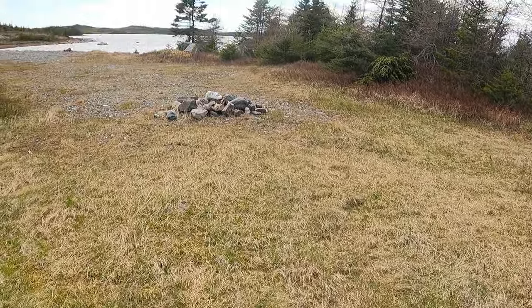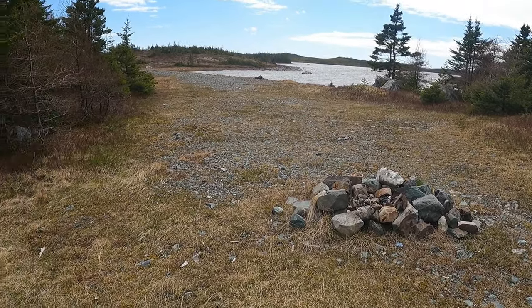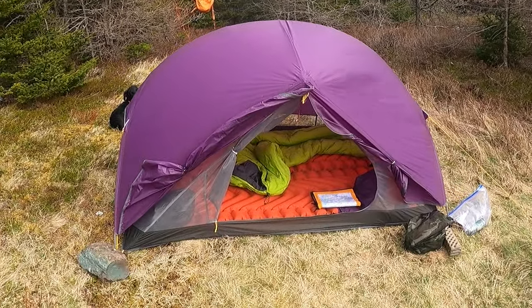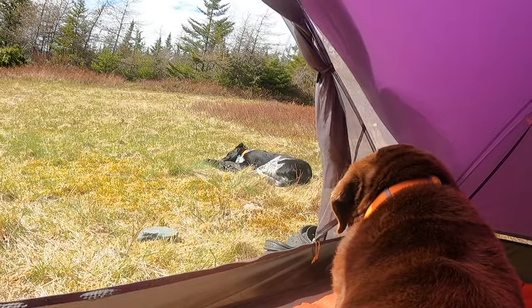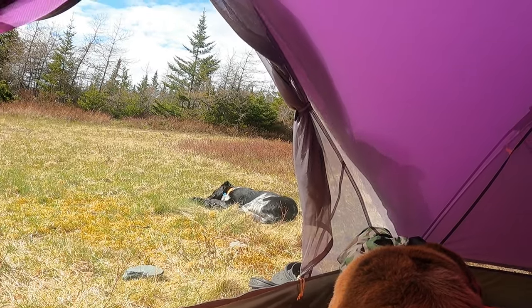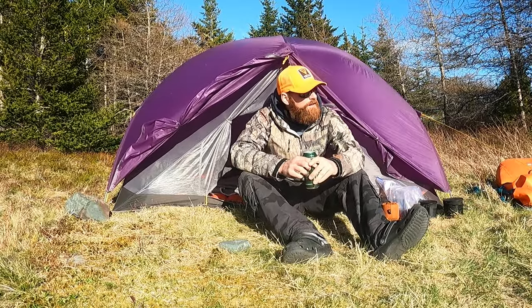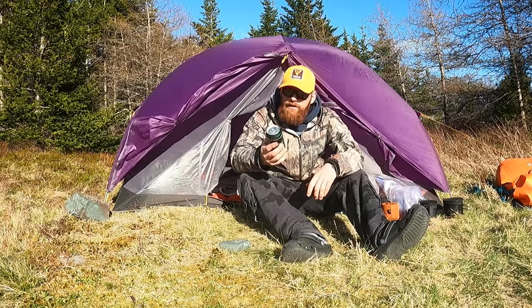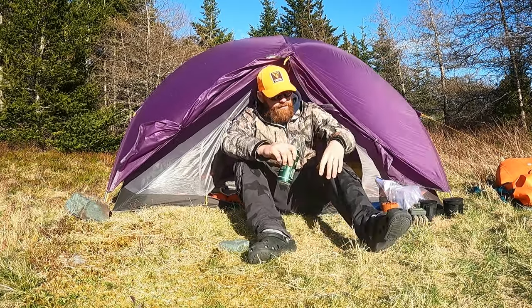It's an old fire pit here. I'll probably get a fire going in that later on. So yeah, it's gonna be home for the evening. Supper. And yeah, we had a good day.